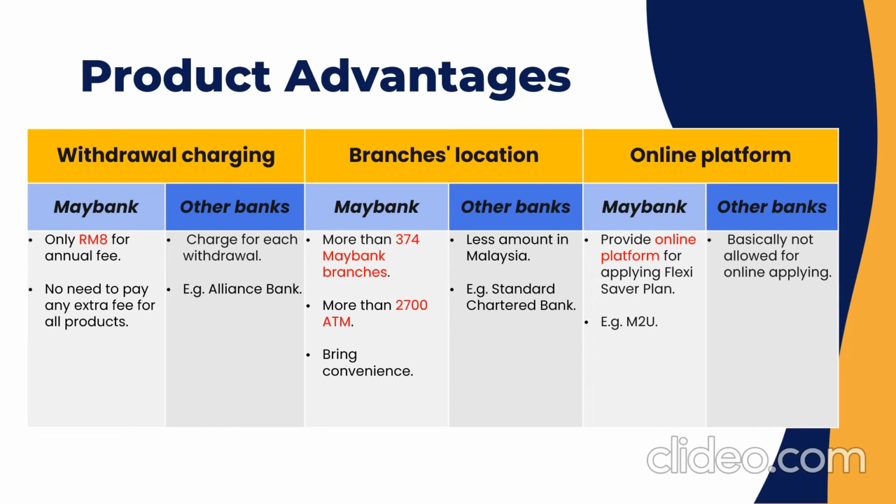Furthermore, Maybank has more than 374 branches and more than 2,700 ATM machines in Malaysia. It could bring convenience to the customers, especially when they want to save money into the Flexi Saver Plans. Other banks such as Standard Chartered Bank only have fewer branches in Malaysia. Besides, Maybank also provides online platforms such as M2U for customers to apply for the Flexi Saver Plans. Basically, other banks will not allow this online application.